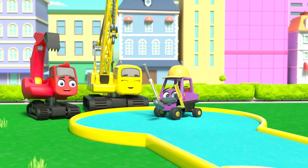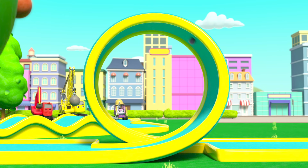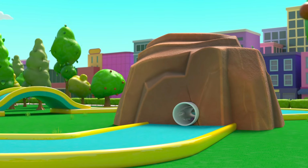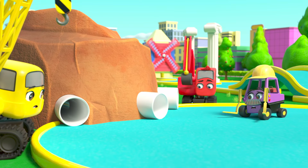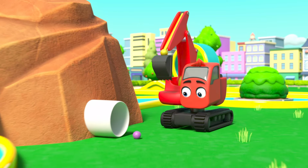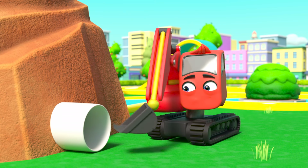He hits the ball. It rolls over the hills, loops the loop, goes round the roundabout, through the pipe, and... hang on. Where has the ball gone? Aha! There it is. That's not right. It's gone off the course.